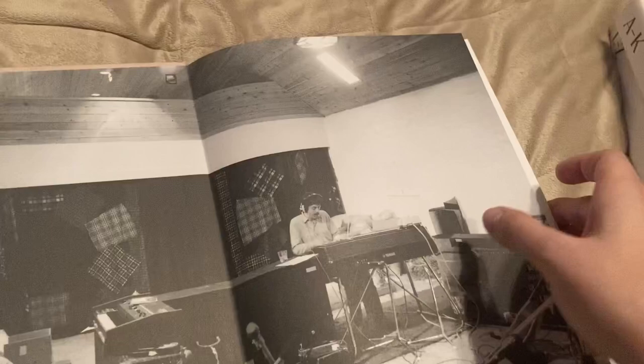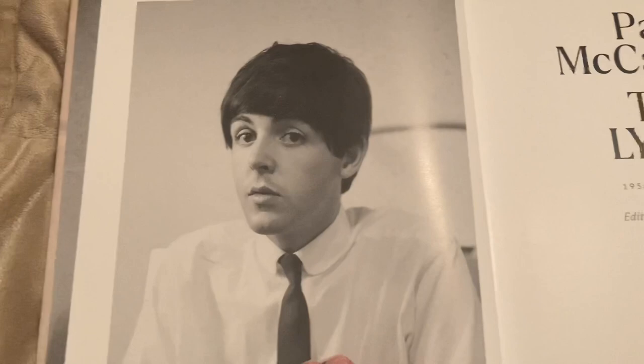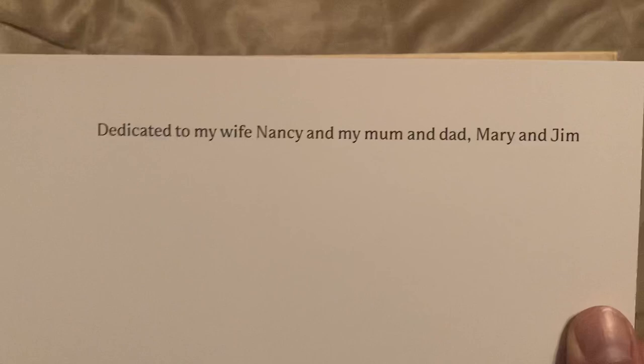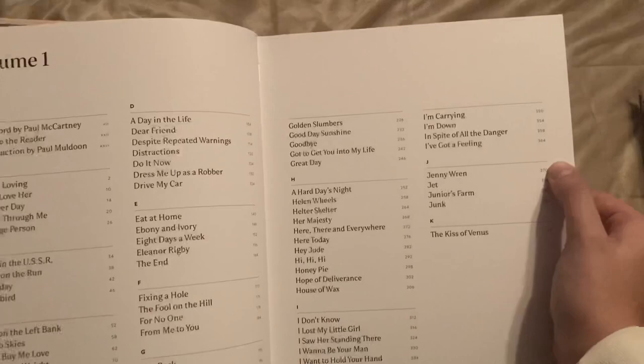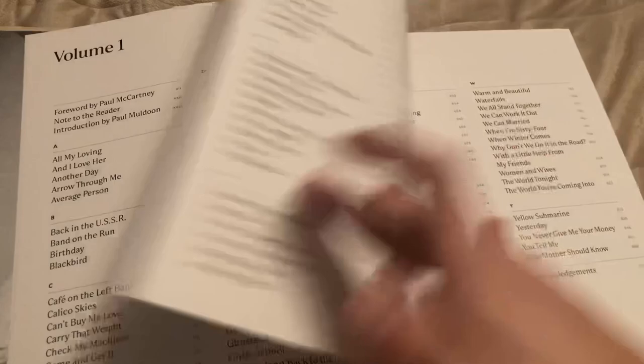Okay, so we will take a look inside now. Similar to my Get Back book video, I'm not going to show every single picture. I'll just point out certain ones. And I just skimmed a little and saw a note to the reader, so we'll take a look at that part also. All right, so we have the song list here. This list of songs, I think, can also be found on Paul's website, or his social media as well. I think they posted a video revealing all the songs. So these are the ones in volume 2, which is over here.